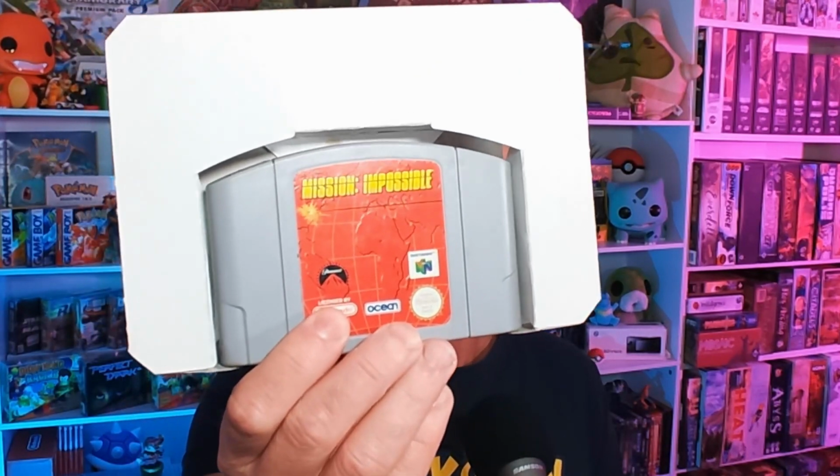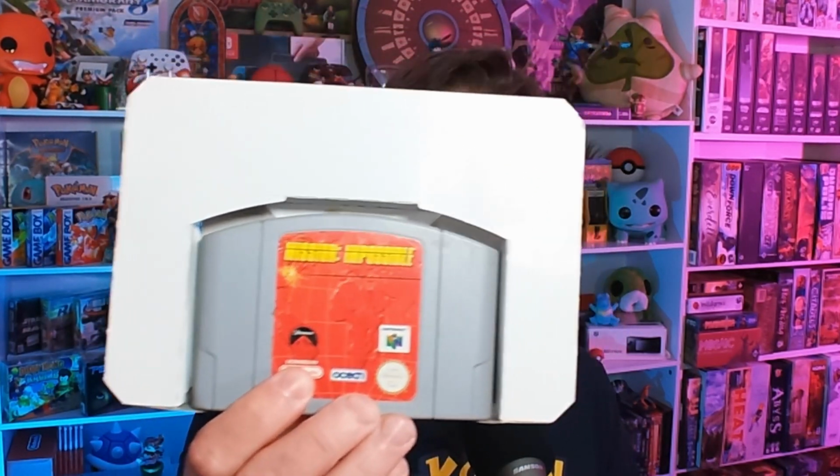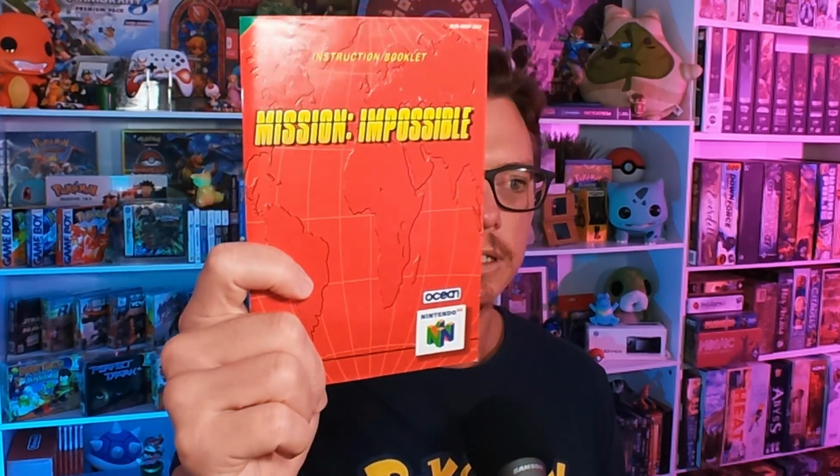Now, I remember renting this out, actually, and being fairly disappointed with it when I got it home to play it. There we go, cart in original insert. And we have our, again, beautiful condition manual. Really, really nice. The whole thing is in really good nick.